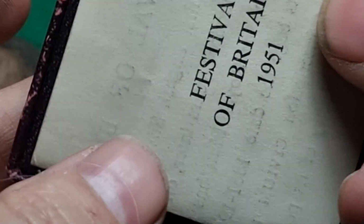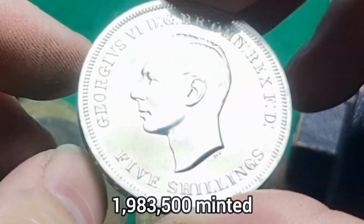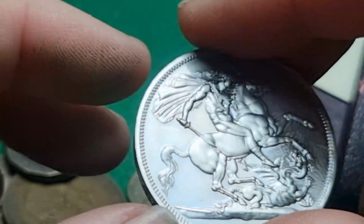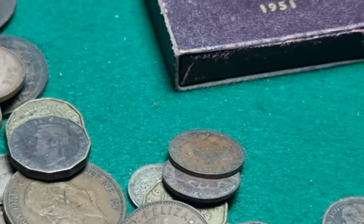Right, so the boxes. So no prizes for guessing this is the Festival of Britain crown from 1951. Other than some slight handling marks on there, this is pretty nice. Sadly not silver, it's minted in cupro nickel. Had it been silver, that would have been a very nice buy indeed. I'll put that back in its little box. That's probably the most complete example I've seen so far.